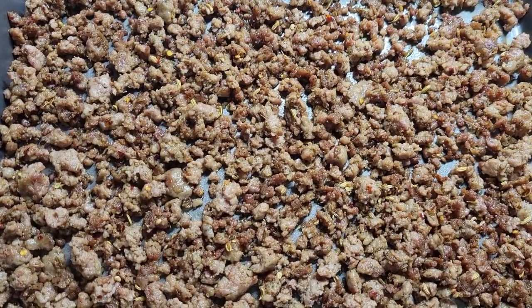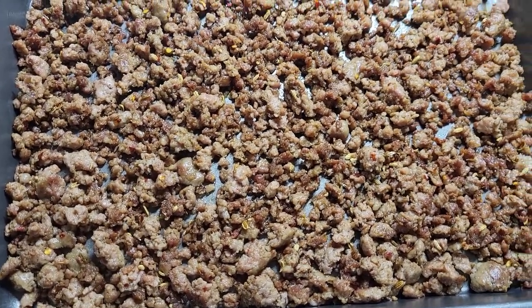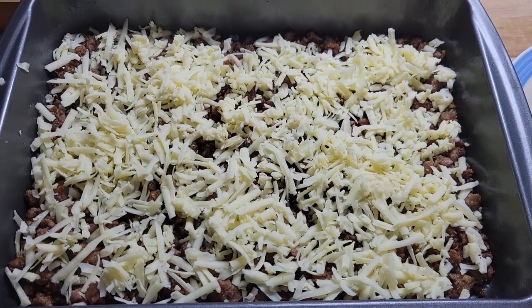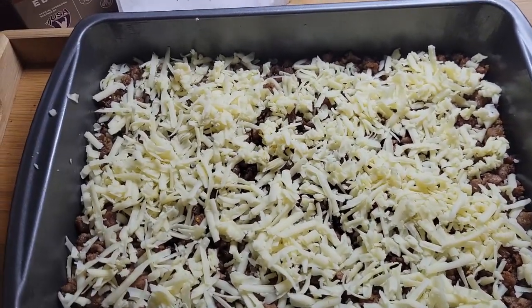Oh, look at all that browning. It smells fantastic. Now I'm going to grate my cheese. I do grate my cheese by hand. It only takes a couple minutes. It's really not that hard. Cheddar cheese layer, with a little bit reserved to go on top after I pour in the eggs.